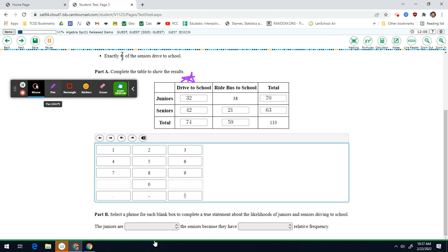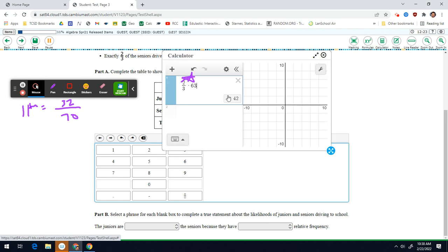If I take a look at the juniors, the 11th graders, there are a total of 70 juniors, and the number who drive are 32. I will divide those in the calculator. So I will do 32 divided by 70. And that is 0.457, or roughly 46%. Move the decimal 2 places, round to no decimals, 46%. So 46% of the juniors drive to school.